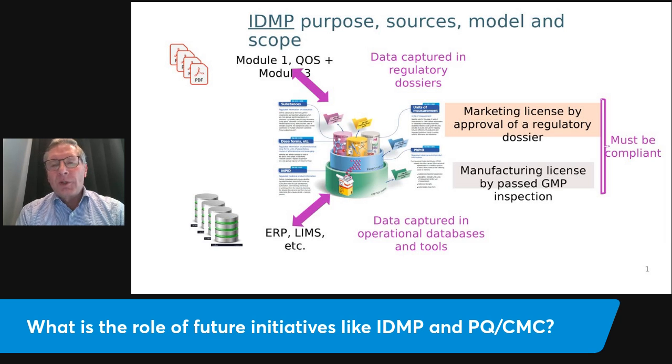Now, if it is electronically available, they do have the regulatory dossier at hand. And if they want, they are able to open the dossier and go to Module 3 to compare whether what is written in Module 3 is aligned with what is written in the SOPs and work instructions and validation report and process validation report, what is captured also in your pharmaceutical quality management system, for example. So that is what it is about. Do we practice what we preach?